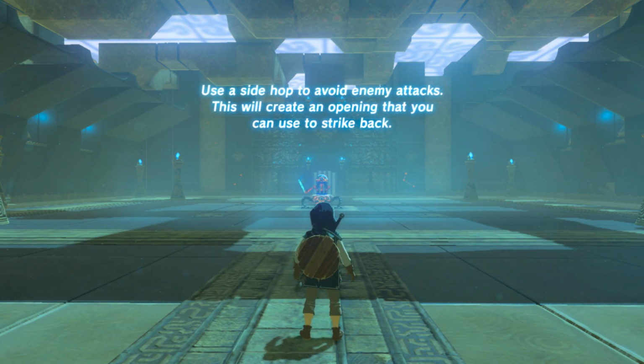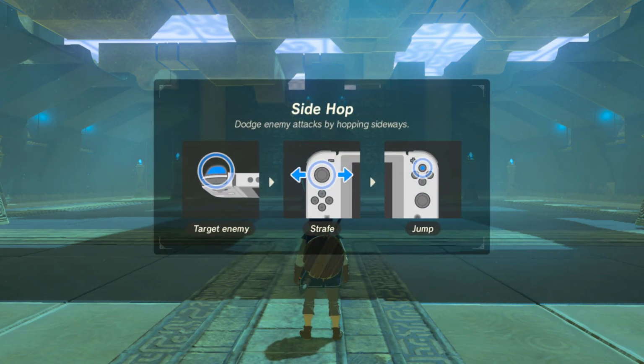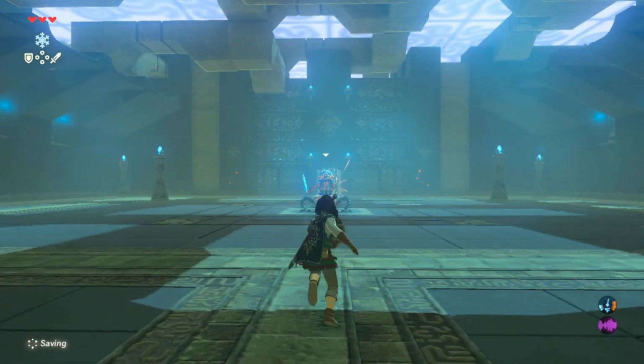Use a side hop to avoid enemy attacks. They will create an opening that you can use to strike back. To use a side hop, target the enemy, strafe with the left thumbstick, and jump with the X button.